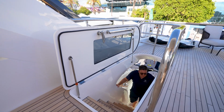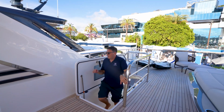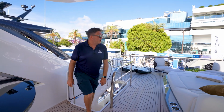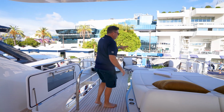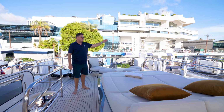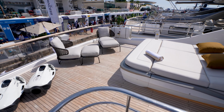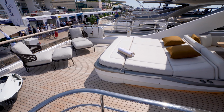Really nice, easy access up to the Flybridge. Good banister, wide, deep steps. Very easy to get up here. And then, wow, it's a big space. And quite handily, they've put this next to a Y85. And if we get a shot of that side by side, you'll notice the Flybridge isn't that much smaller on this Y80. It is truly enormous.